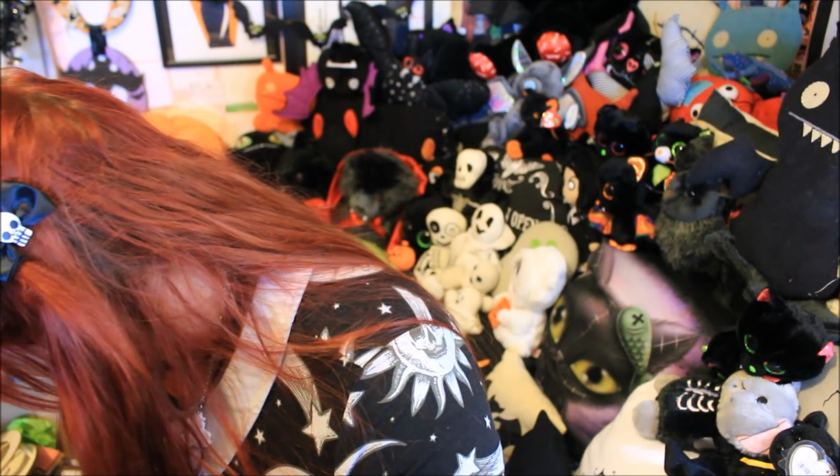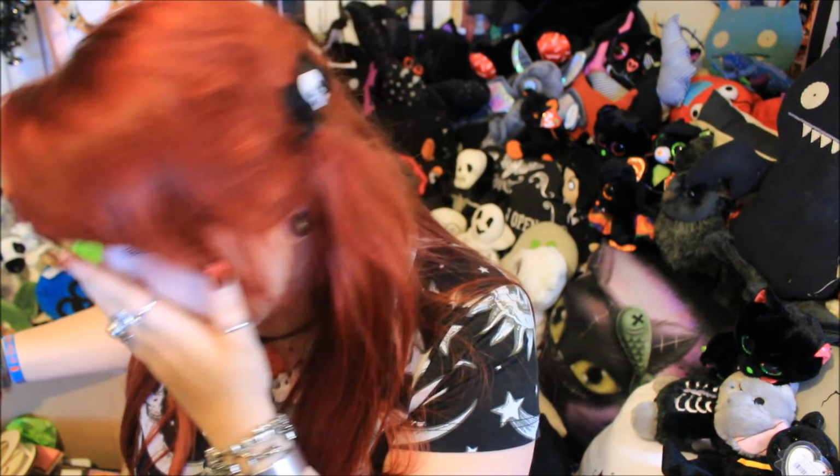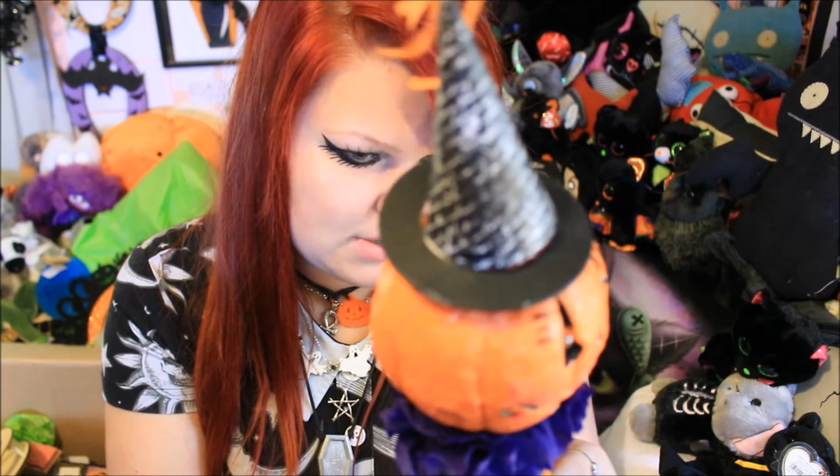Oh my goodness. So next up is this guy. His hat seems to have come off a tiny bit, but I'm sure I can fix that with a little bit of glue. Look at him. Oh my goodness, he is everything. I love him so much. I have no idea where he's from. It doesn't have any labels on it. Oh, I just love him so much.